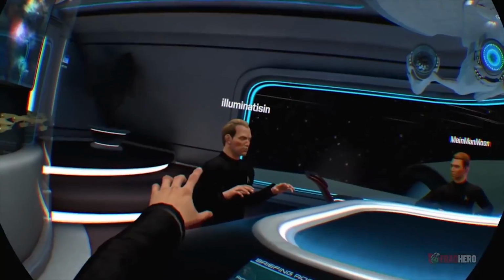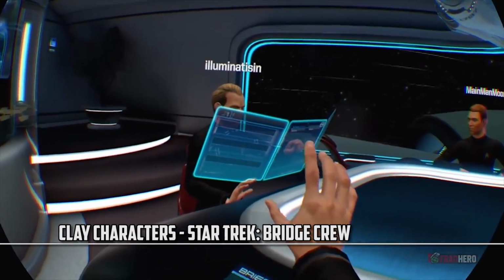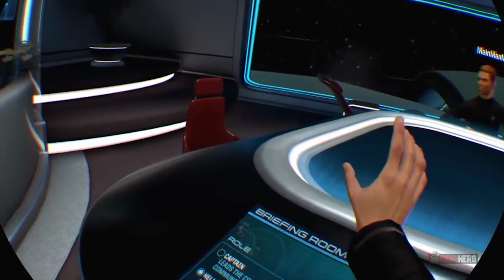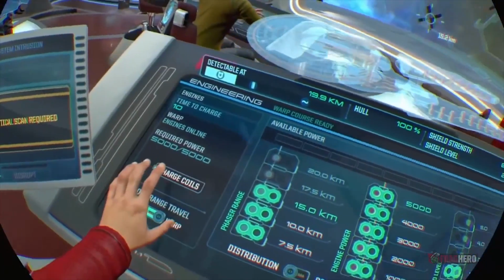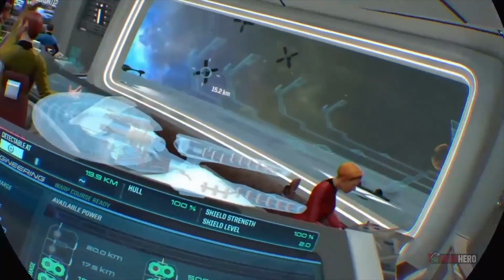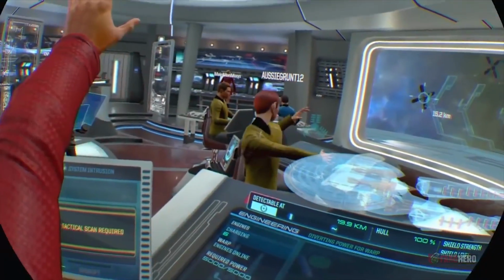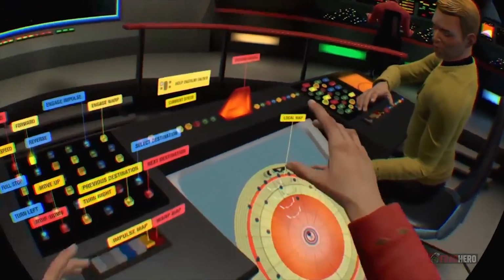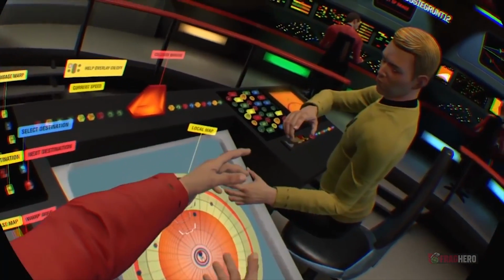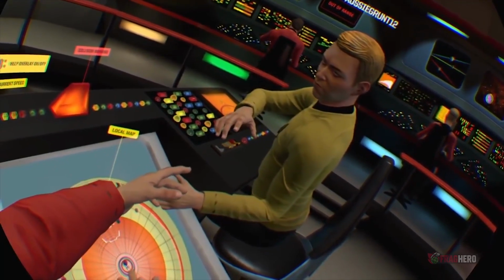For a gaming title released in 2017, Star Trek Bridge Crew doesn't look that good. The virtual reality controls are an interesting and entertaining feature it offers, but the fact that its characters look more like clay models than real people represents a rather big drawback. It's not exactly considered immersive when you're surrounded by a crew that looks like it's been borrowed from Madame Tussauds wax figure museum, and because of this, Star Trek Bridge Crew gets a big minus.